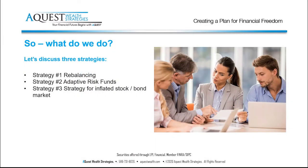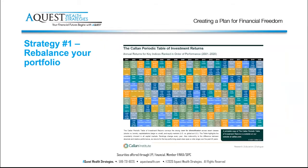Strategy for an inflated stock and bond market. I will explain this in much more detail in a little bit. So number one is rebalancing. When you go to rebalance your portfolio, the reason it's important is because of this chart.